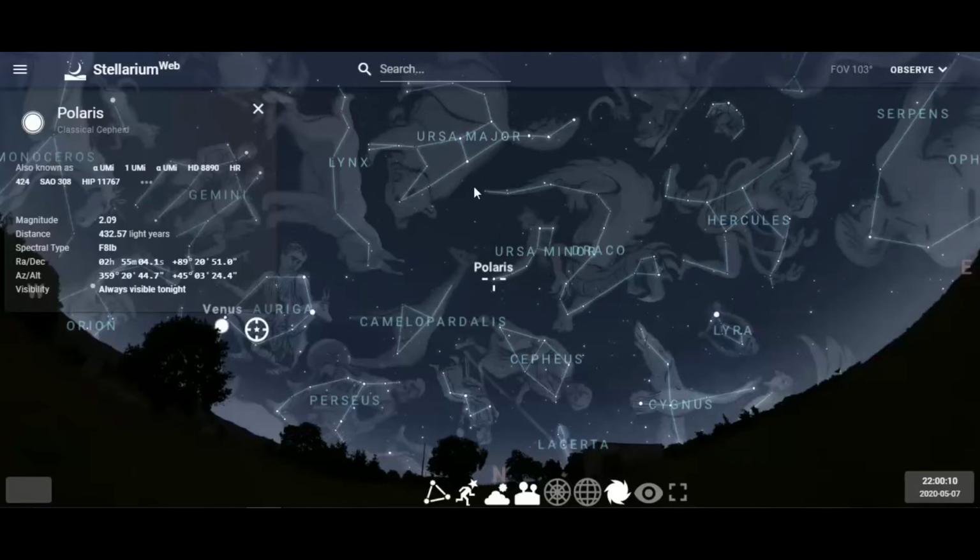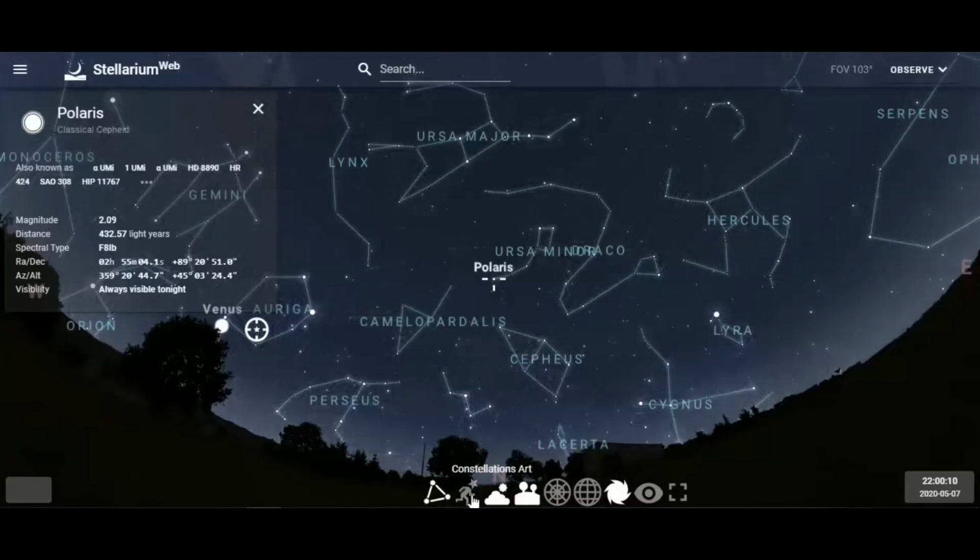And opposite the Big Dipper, low above the northern horizon, we have these five stars that form the letter W. And this is Cassiopeia, known as the Queen. And you find Cassiopeia, this is how you find the plane of the Milky Way.